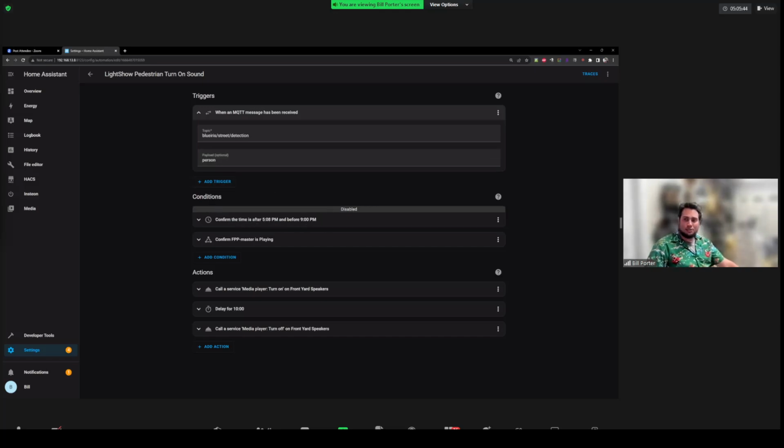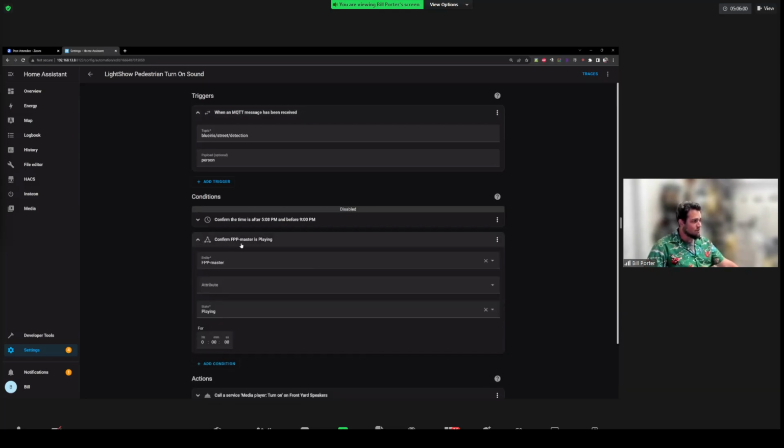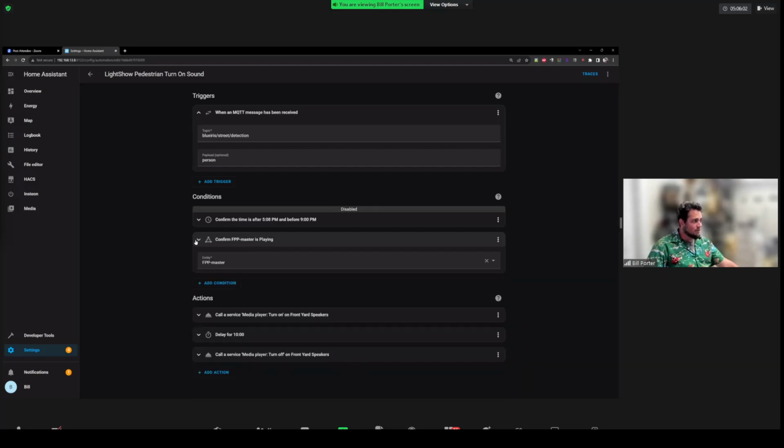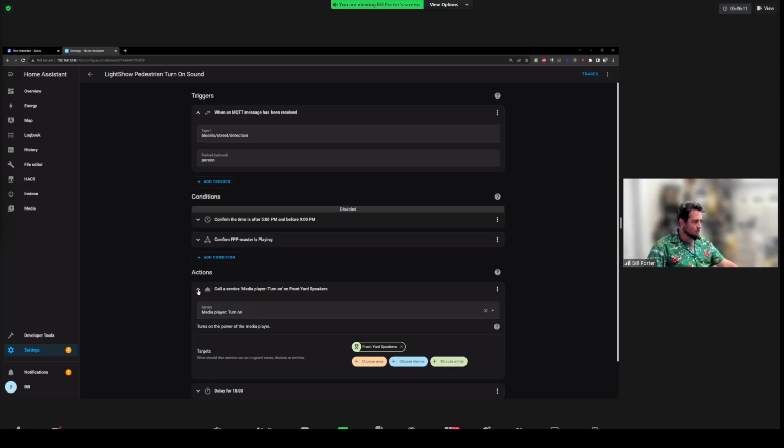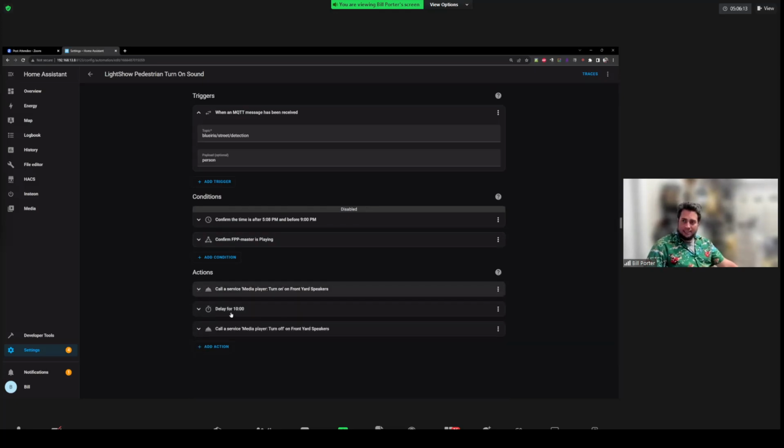I set some conditions. Conditions should be self-explanatory. I wanted to make sure it would only turn on my stereo when I expected my show to be running by time, but then I disabled that. Why? Because I can integrate Home Assistant directly into FPP too. So I had my condition to confirm my FPP is playing. That means this whole automation would only happen if it saw FPP playing. And then it would turn on my front yard speakers. It would wait for 10 minutes, and then it would turn them off.